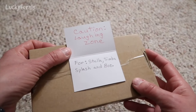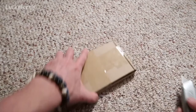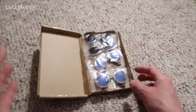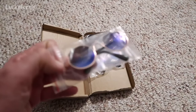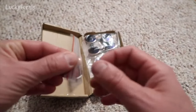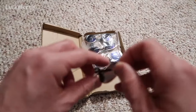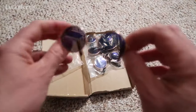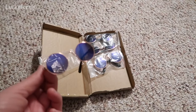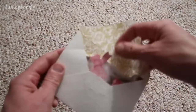This says caution, laughing zone for Stella, Simba, Splash, and Boo. Are you serious? Oh my gosh. Look at these glasses. How cute is that? This is so adorable. Oh my gosh, I have to get them to wear these glasses. These are so cute. I could totally see Simba in these glasses. That is just great. And there's a card, so I probably should have opened this first.